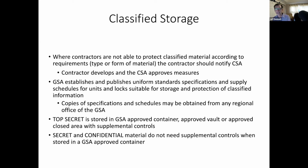Okay, let's talk about the different types of storage requirements for classified information. There are different ways to store classified information depending on what the level of classified information is. For secret and confidential, you need a security container or some type of approved closed area to store that classified material. If it's in a security container, you don't need to have alarms or any type of sensors. Maintaining control over it, keeping it in a GSA approved container is fine. The NISPOM does require, however, that supplemental controls be provided for anything top secret.